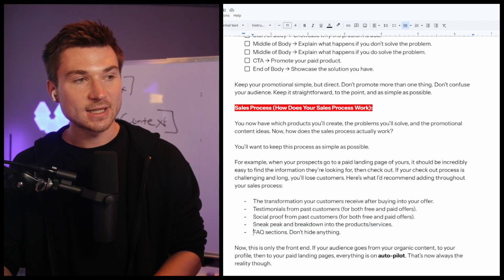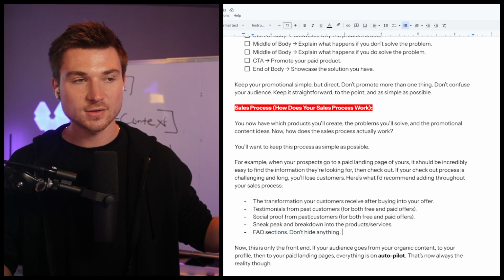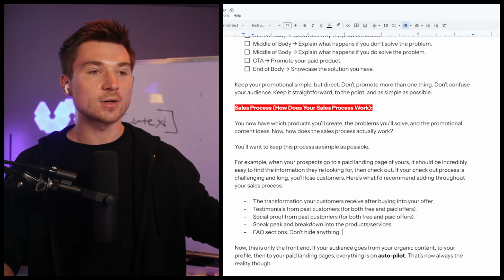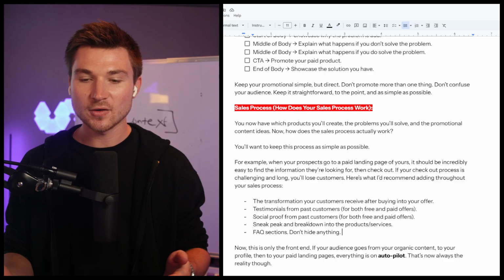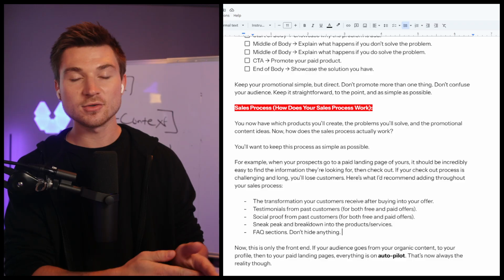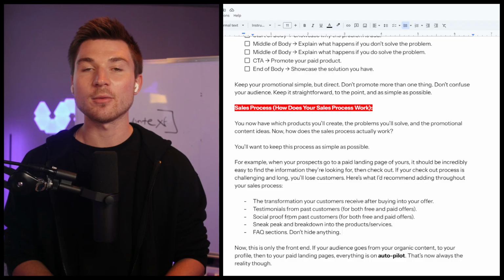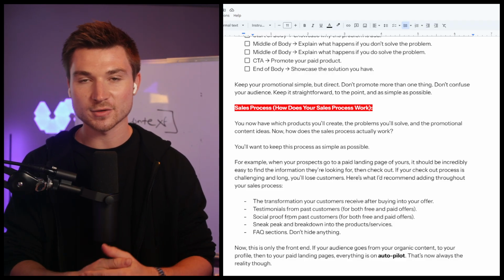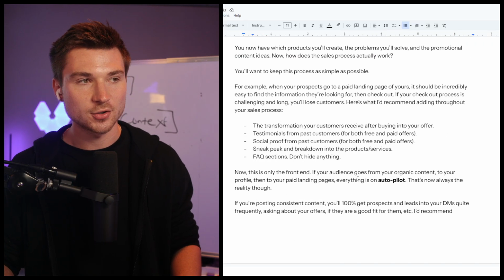And the last part is going to be an FAQ section. Don't hide anything. If people have questions, add them to the frequently asked questions section, where people can ask their questions. You're going to have them prioritized. So in your DMs on your LinkedIn content, if you get the same question about your paid offer over and over again, add that question to the frequently asked questions section on your landing page, and that way people can go there and read it versus having to DM you about it every single time. And that'll be an easy way to get more sales on your offers.